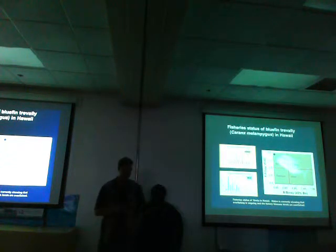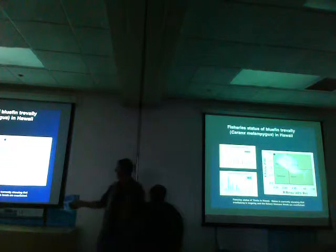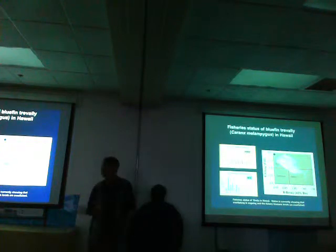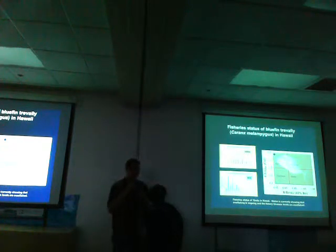The problem with this is that even in a healthy population like here, the majority of the reproductive output occurs right in this area, right in this 24 to 30-inch size. We don't have very many at all in the main Hawaiian Islands in that size, so this population is kind of poised for collapse.